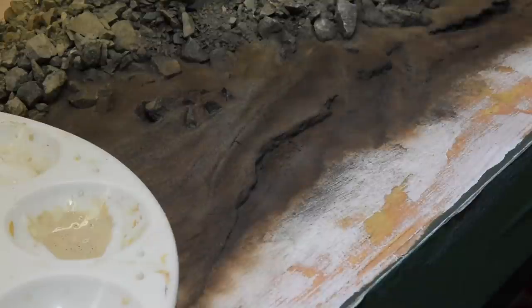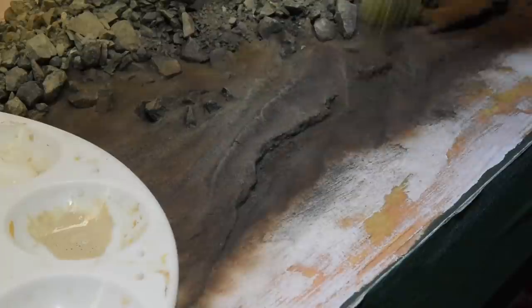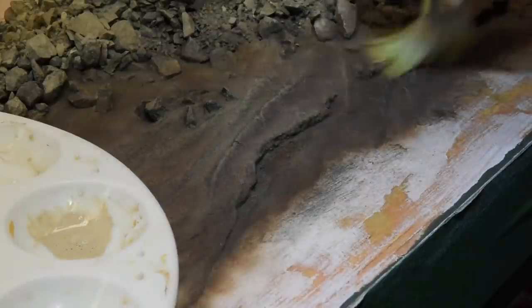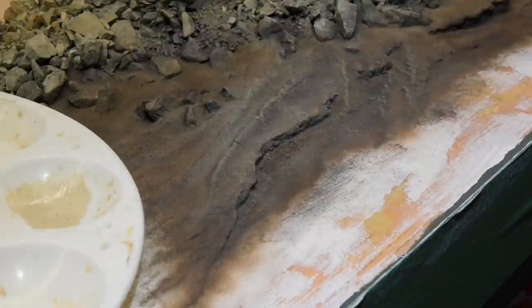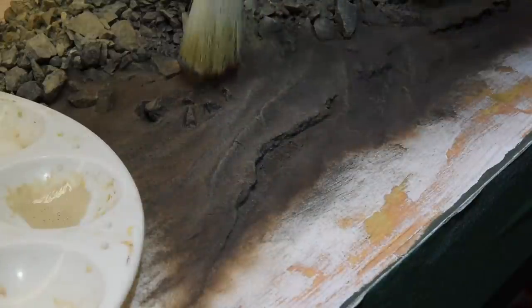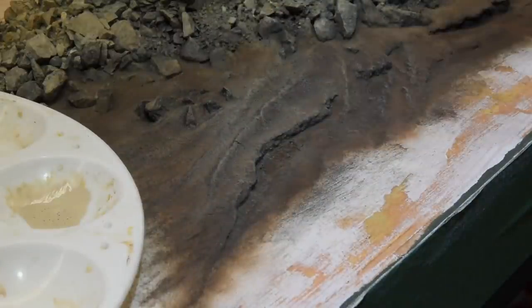Not too much. A very little paint you want. See how it picks up all the little details now? The trick is to do it in layers again. Don't overdo it, because if you overdo it, it won't look right. The art of dry brushing is a dry brush.